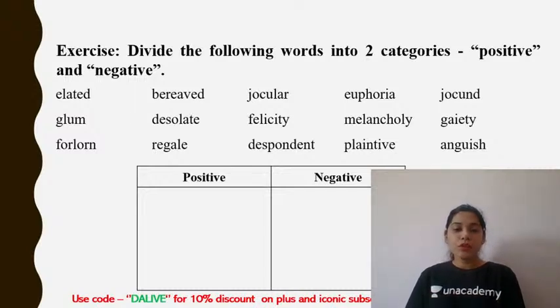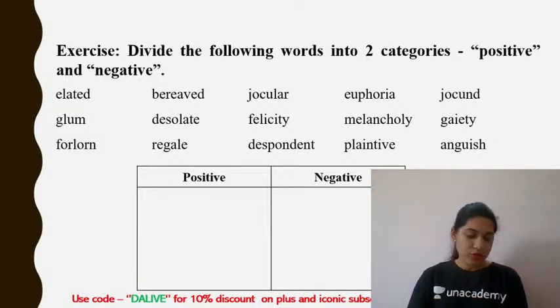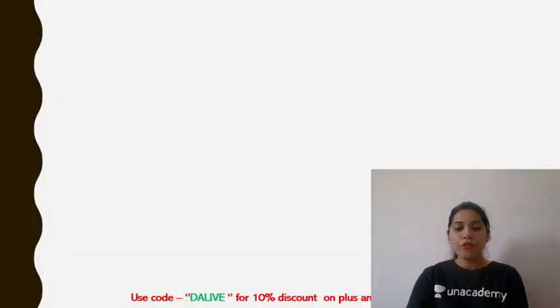So what are the meanings of the words? Again, please write down the word as well as its meaning. But all the words on the positive side mean happy, and all the words on the negative side mean sad, be it melancholy, despondent, bereaved, desolate, forlorn. All these words, they are synonyms. Half of the words which are on the positive side mean happy, and the words on the negative side mean sad. That is all. But if you want to discuss many more synonyms, I will discuss with you in the comment box.